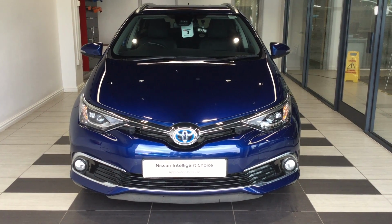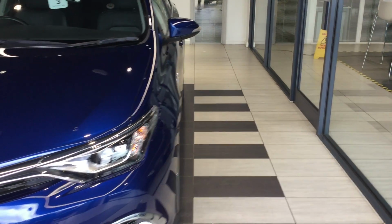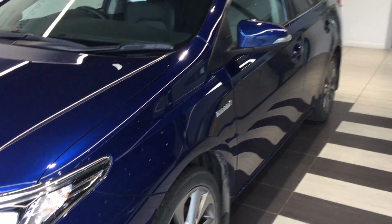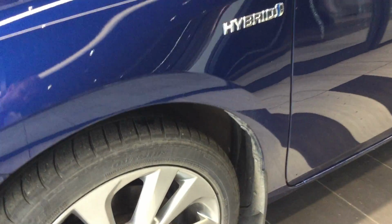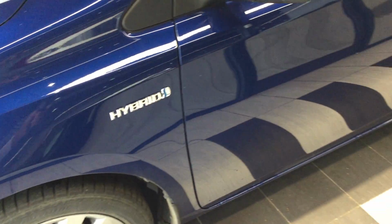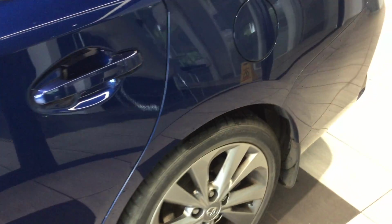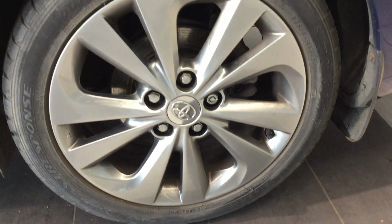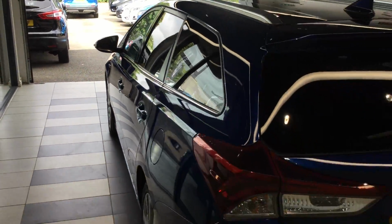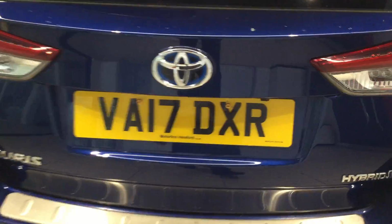My name's Daniel Hadman and I'm going to take you for a walk around the Toyota Auris Hybrid 1.8 VVT-i HSD XL that we have here in stock in used cars. I'm just coming down the near side. That's your near side front wheel. Near side, passenger side body panels. Coming down to the passenger side rear wheel. And then looking back down the vehicle, 17 plate with about 17,000 miles on it.